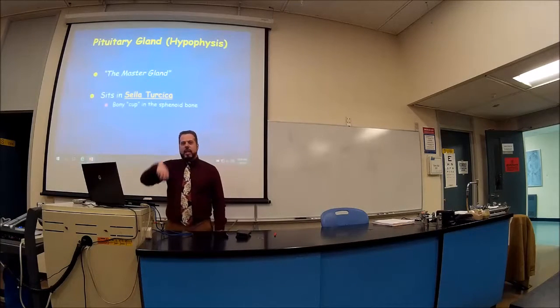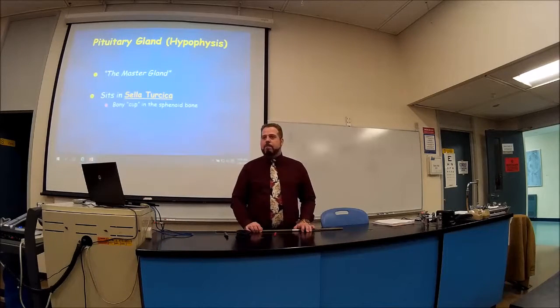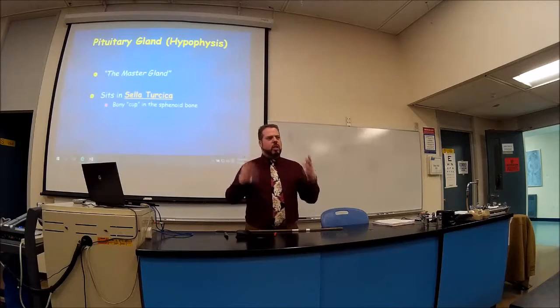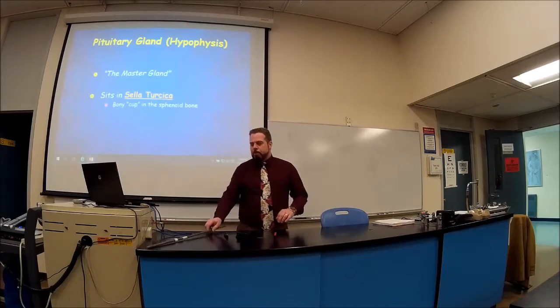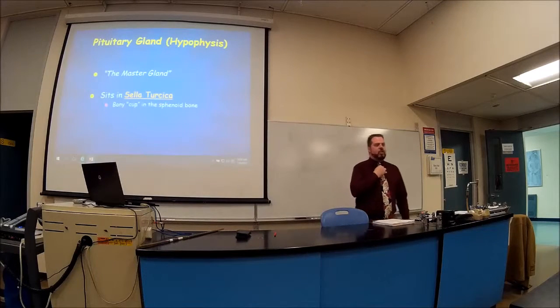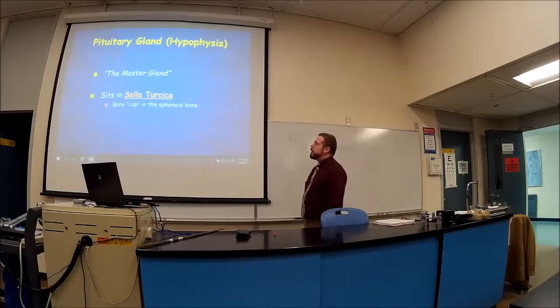And again, it sits in the sella turcica, which is that bony structure in the sphenoid bone. And I explained that if there's a tumor there, it expands, it can cause a headache, right? All that stuff. So anyway, I put that up there because you will see it as a master gland. I had students ask, why is that a master gland? I agree with them. They shouldn't call it that, but that's what they do.